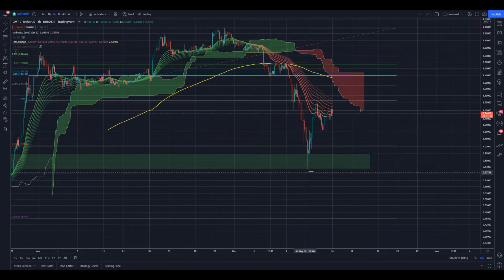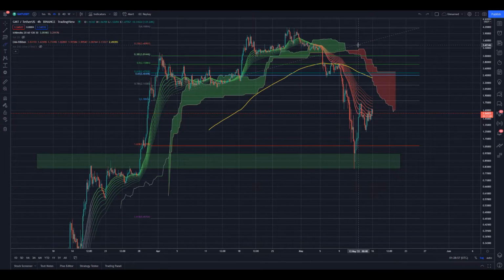So to sum things up here, if this is the local bottom, at least for now, and that inverse head and shoulders pattern plays out, we could very well see a move all the way up to somewhere around the previous all-time highs, or even stop out at the 236 level, which is sitting around $3.4.